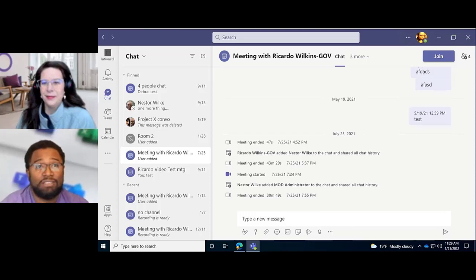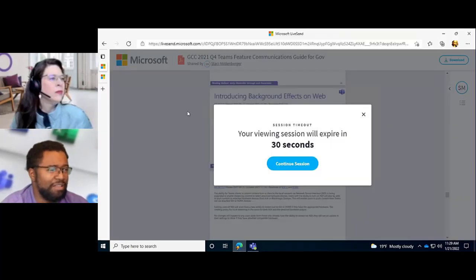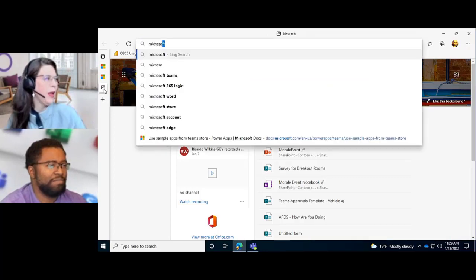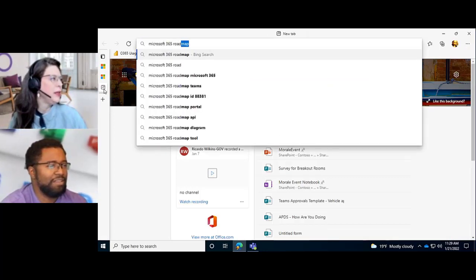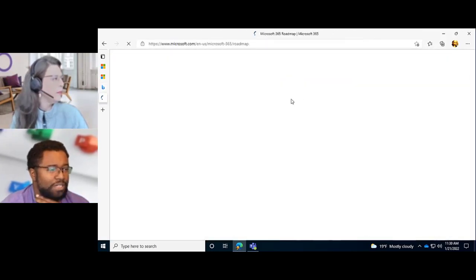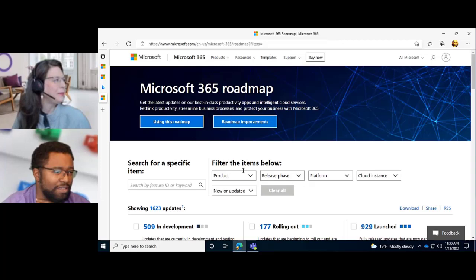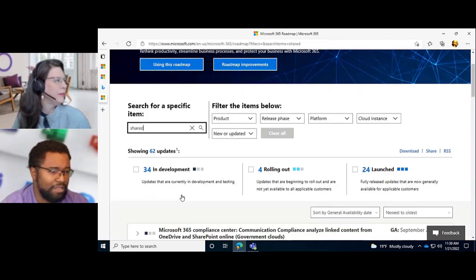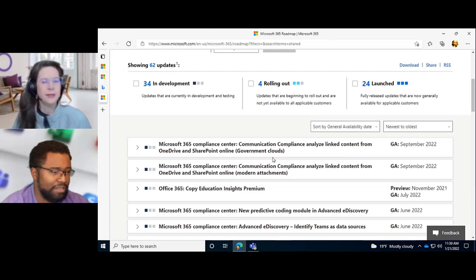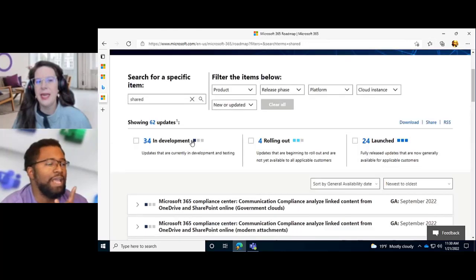I mean, shared channels is a cool one. Is there a date for that shared channel? Probably somewhere, but I don't recall it offhand. But I'll go and look. Let's just check the public roadmap here. Do we call it shared channels? I thought it was called Teams Connect. There it is.